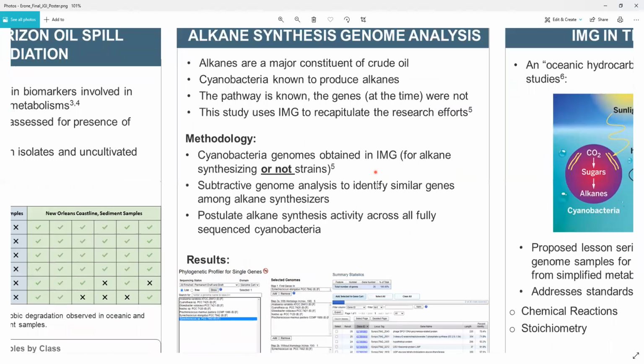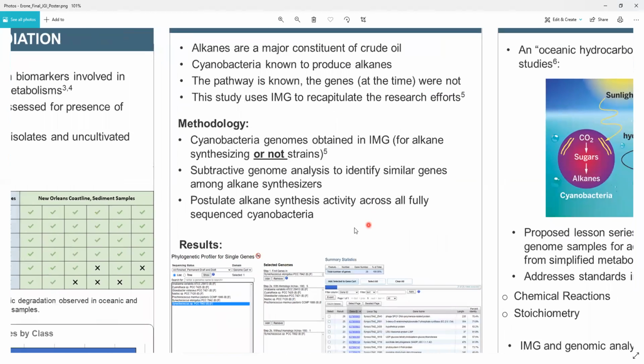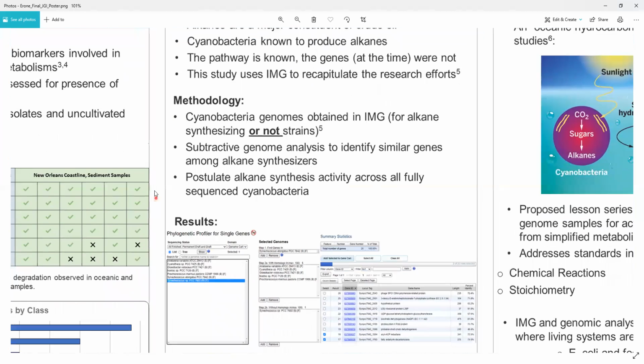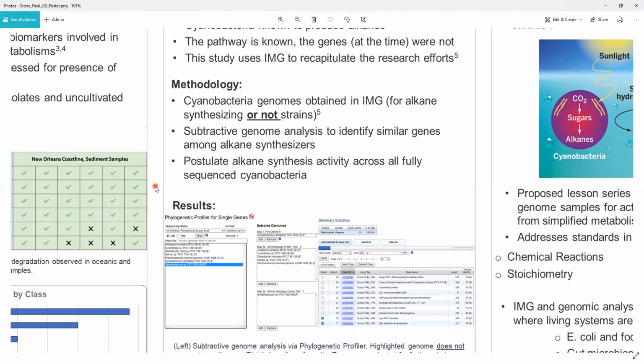And so what was done was that individual cyanobacteria strains, their genomes were sequenced and they were tested in the lab for their alkane synthesis. There were strains that produced alkanes and some that did not. In order to find the genes responsible for this alkane synthesis, I performed a subtractive genome analysis in IMG.